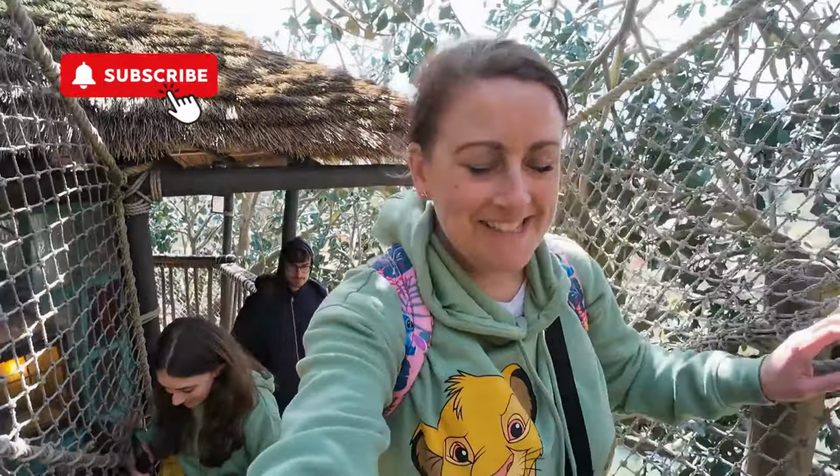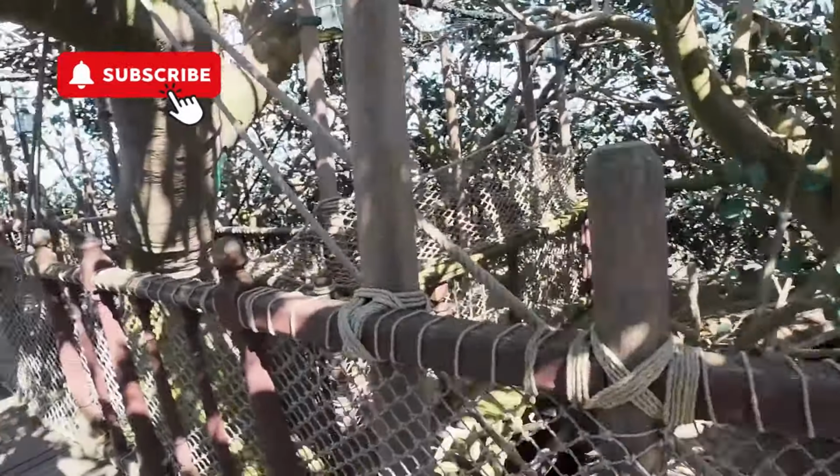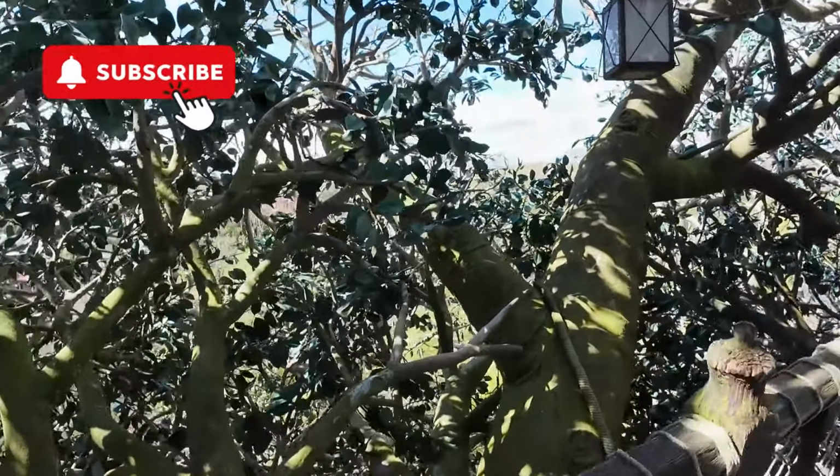Oh, in the treehouse. I found that very fun, not gonna lie. I think I found that quite fun. No, I definitely wouldn't. Heights, bugs. No. Oh, it looks really cool up here though, doesn't it? Look at the theming.